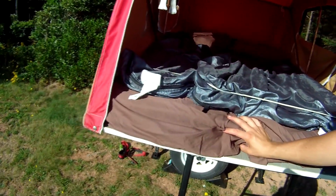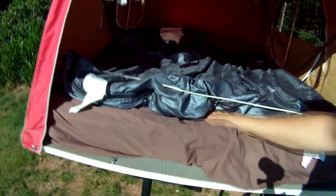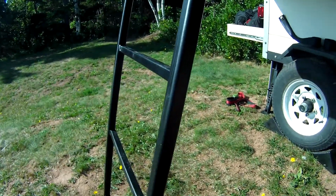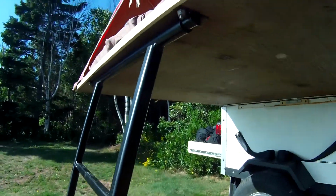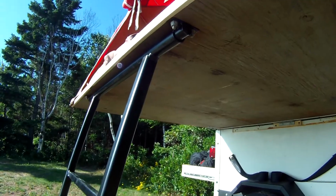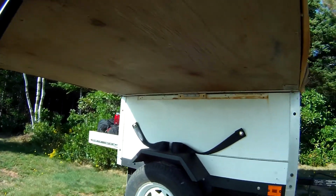Oh yeah, we also changed to, what is this, 3-inch thick foam or 4-inch? I think we went with 3-inch thick foam mattress, which is working out okay. Again, the deck is just plywood. The ladder is 1-inch tube and 3/4-inch tube, welded together. Pretty basic bracket up here. It's pretty neat.